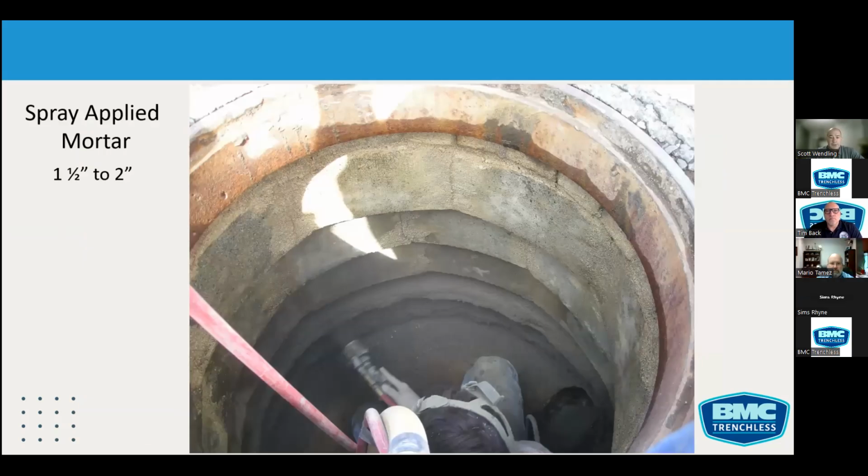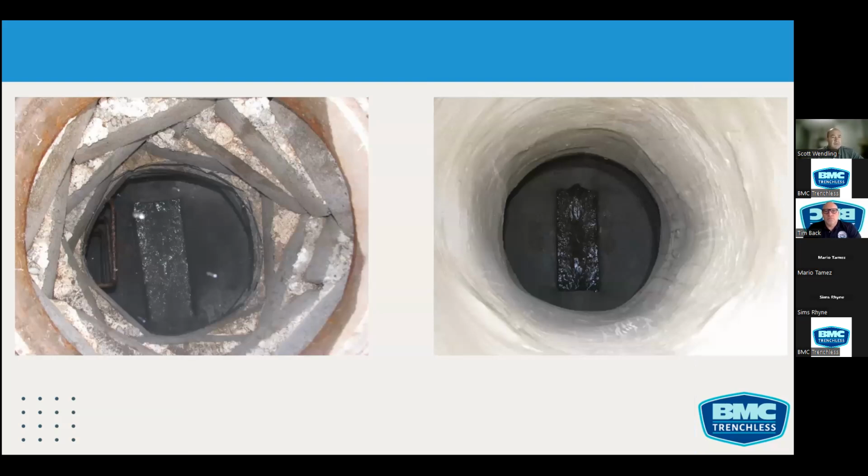Okay, we also run into some crazy structures out there. This cinder brick manhole, from the bench all the way up, cinder brick. So there's no way we're going to apply epoxy coating to this. We need to clean up those jagged edges and get a nice clean profile. So we've got spray applied mortars for that. Same deal here. Maybe the city had some extra bricks lying around, so your chimney section is just cinder blocks. So we're going to grout those up.